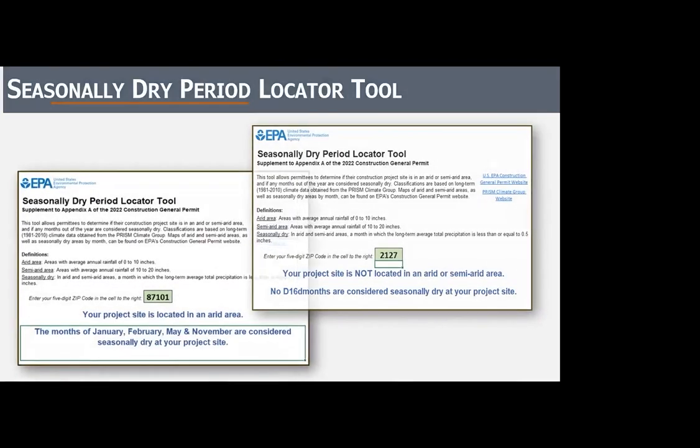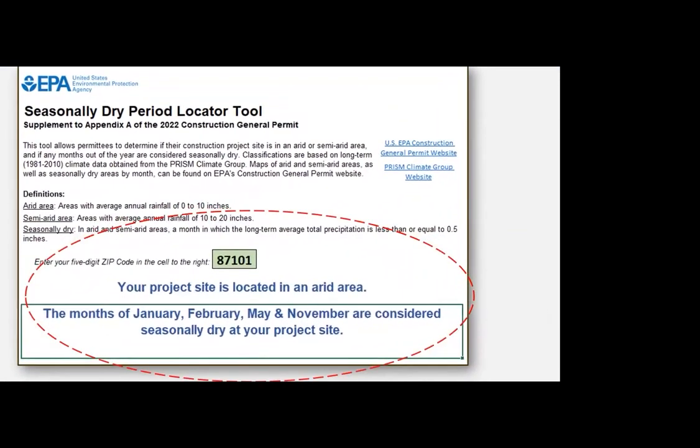What that looks like is you're going to be plugging in specific zip codes. This one is the Albuquerque area, 87101. And you can see here, we've found that the project is located in an arid area, not surprisingly. And then January, February, May, and November are considered seasonally dry periods. So during those months, a project in that area could use the less frequent inspection frequencies.